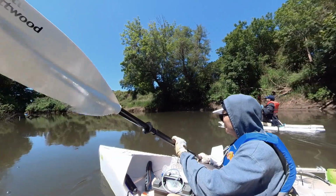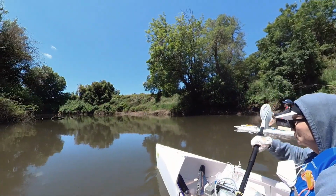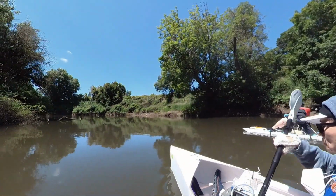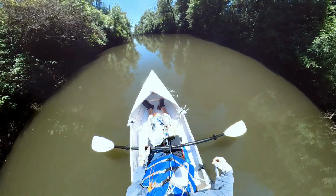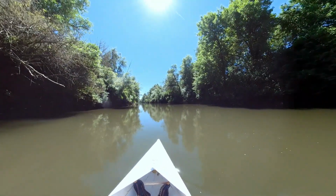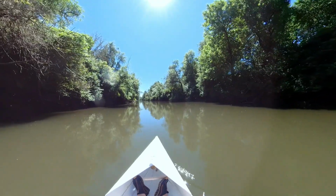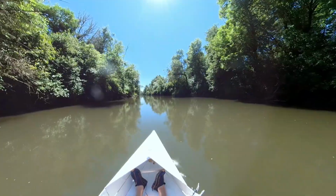I forgot to bring my sunblock, and I got sunburn on my legs. I used the electric motor and it worked. Occasionally, I need to use my paddle to steer the boat. I set the motor to run at 100 watts so that the power converter will not overheat.